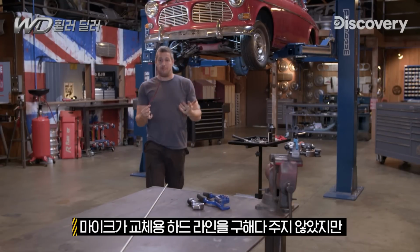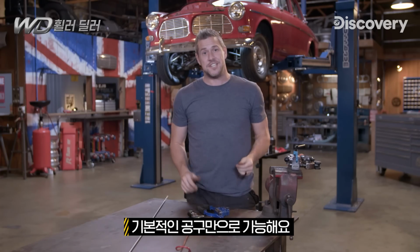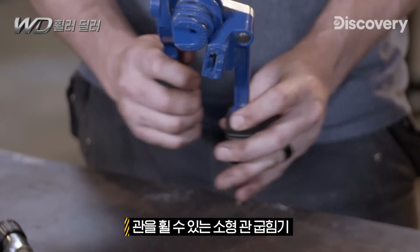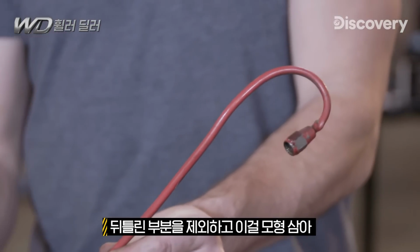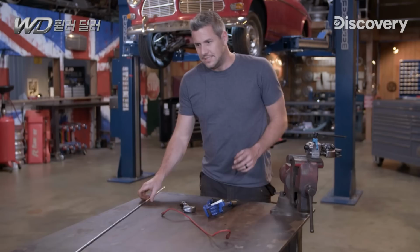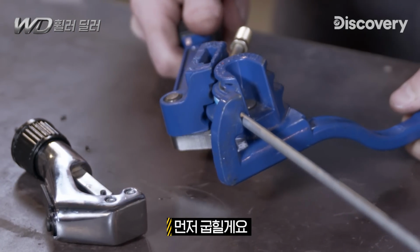Now, Mike didn't get me a replacement hardline, but it's not a disaster because making hydraulic hardlines is actually easier than you think. You just need some basic tools: a pipe cutter, a little hand bender tool to make the radiuses all nice, and then a flaring tool. Now, the good news is I've got the old hardline, so all I need to do is copy this shape using it as a template, minus the kink. Now, using this 1/4-inch zinc-coated mild steel, I first of all want to drop a little curve in it.